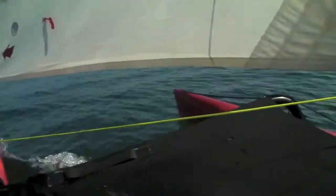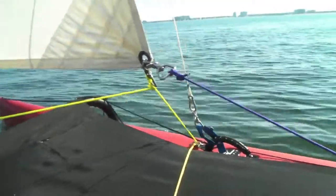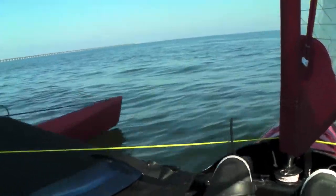We are in our jib configuration. Perfect day for it. Had to play around with some of the lines. We're starting to head away from Ocean View shore, and we'll tack back and forth towards the Bay Bridge Tunnel.